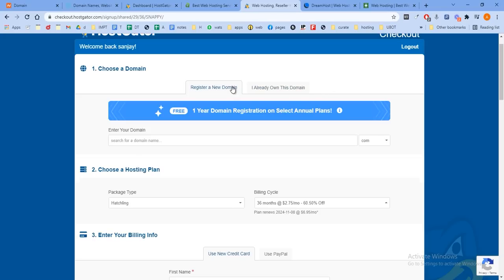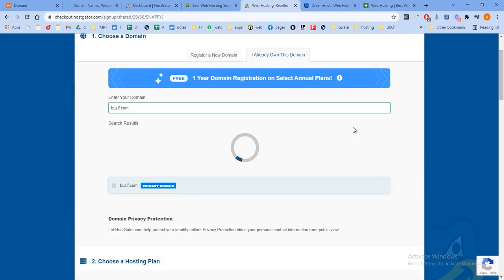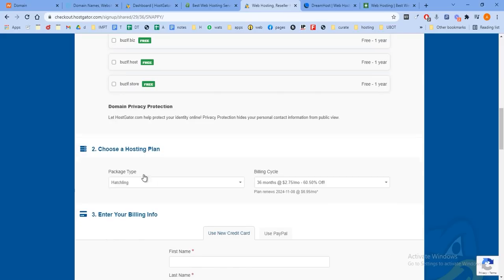Okay, almost all the websites will offer a free domain with hosting. So we will use I already own the domain, so just type in your domain like I'm doing. Let's try this. Yes. It will just search if the domain is already registered or not, and this will be your primary domain. You scroll down.